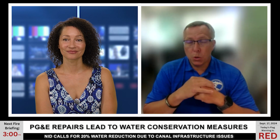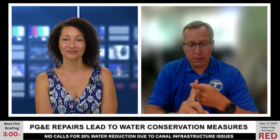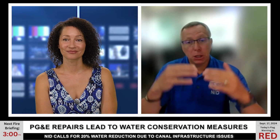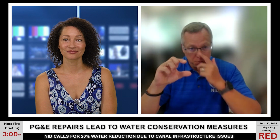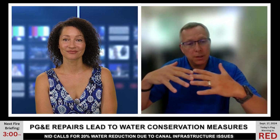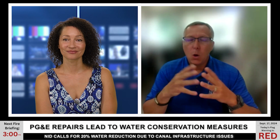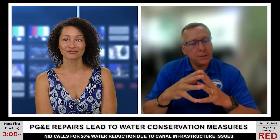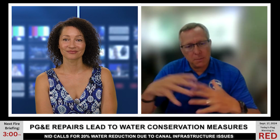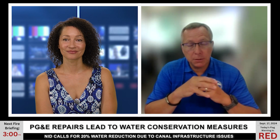So we're looking at winter, rain, and low elevation snow below that pinch point of the hourglass, which is Lake Spalding, to fill both Rollins and Scotts Flat. We're pretty comfortable on an average year. Rollins is going to fill based on the amount of watershed that's below Spalding.